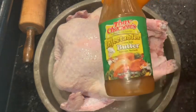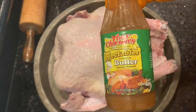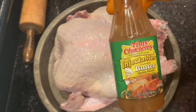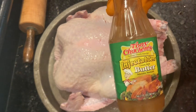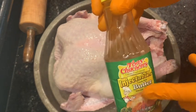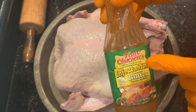And have whatever you're going to use. I like this injectable marinade. Like I said, I don't necessarily brine turkeys. Supermarket turkeys generally come already brined, but I do like to inject them. I can make my own marinade. I've made it before. Heck, I might even have a video about it. But it's either chicken broth or turkey broth and butter and Cajun Creole seasoning. I'm partial to this brand. If you want to know why, I've got a video about why I'm partial to this brand.